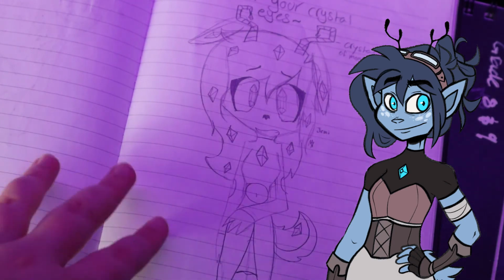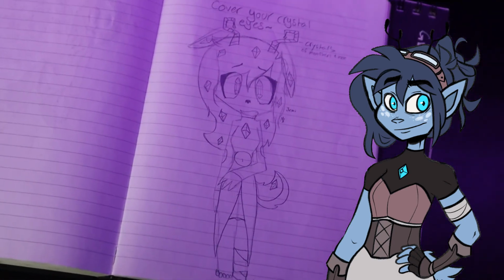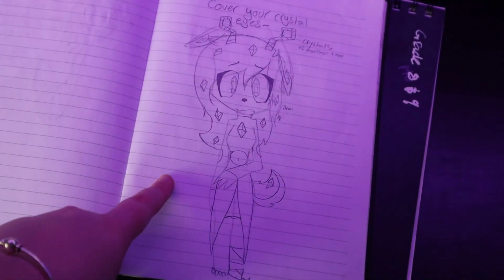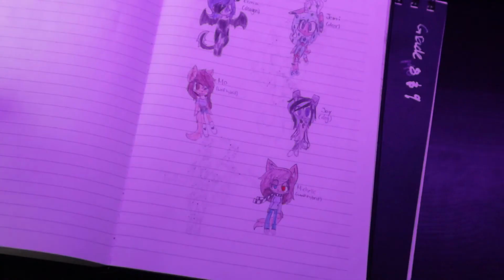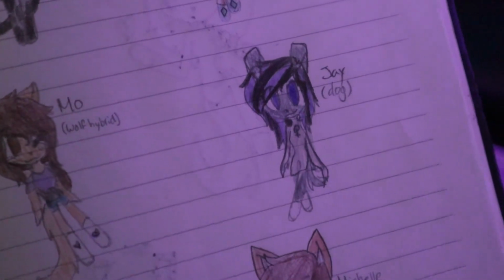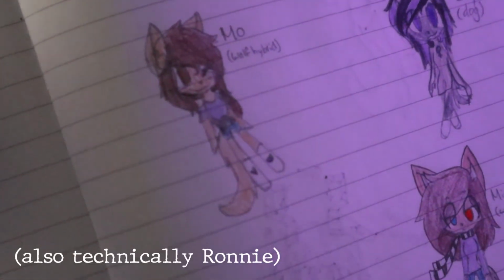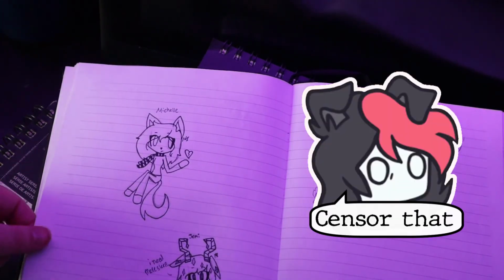Look it. This is the first drawing I ever did of Jemmy. Look at it! I drew this at my cottage while listening to Crystals by Of Monsters and Men. And then, look. There's Luna. There's Jemmy. There's Jay, I don't know who she is. There's me, and then there's Michelle. I found them. I found you! I found them!